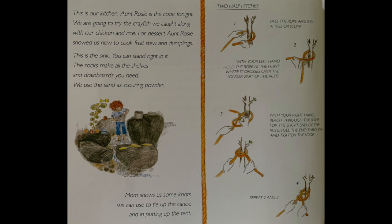This is the sink. You can stand right in it. The rocks make all the shelves and drain boards you need. We use the sand as scouring powder. It's pretty smart, isn't it? Mom shows us some knots we can use to tie up the canoe and in putting up the tent.